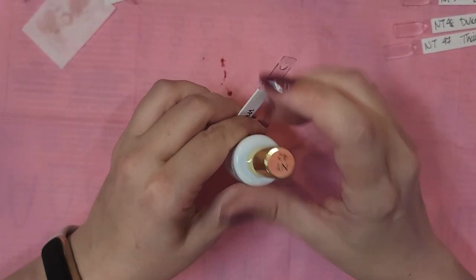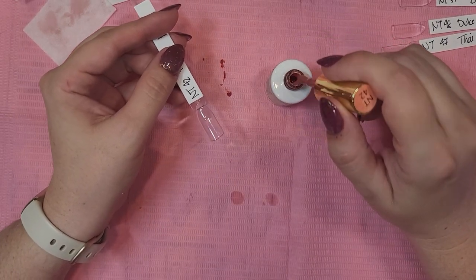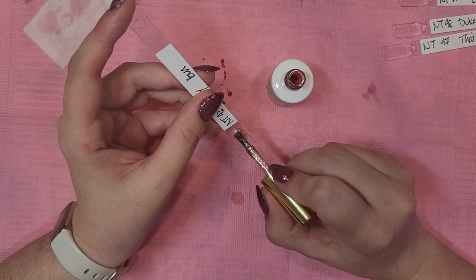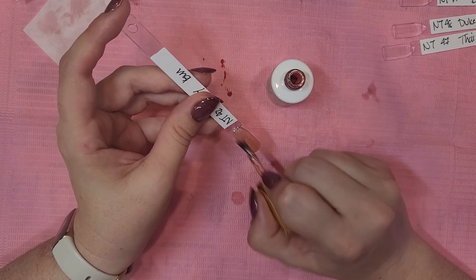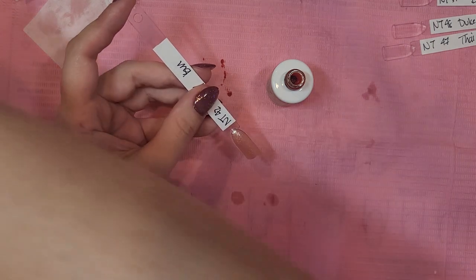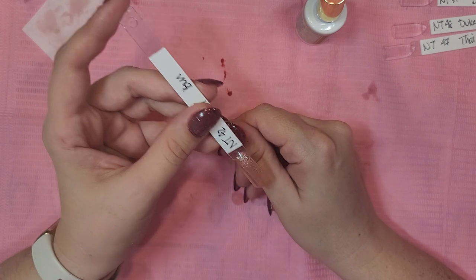Okay, Honey Bun is the last of these glitters. I think what I'm gonna do, I'm also going to swatch the Tiny color just to compare. Okay, so this is a little lighter of the orangey color. Not as orange as, what is that? Cinnamon Sugar. This feels like a little bit closer to a neutral. It's still very pretty though.